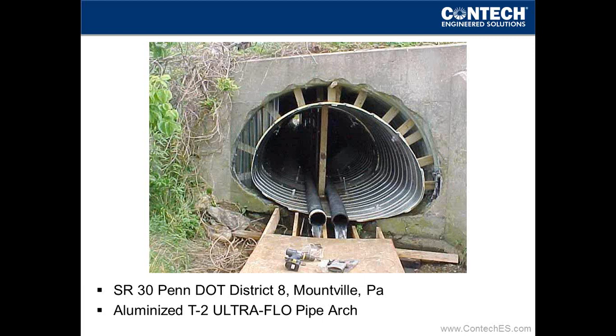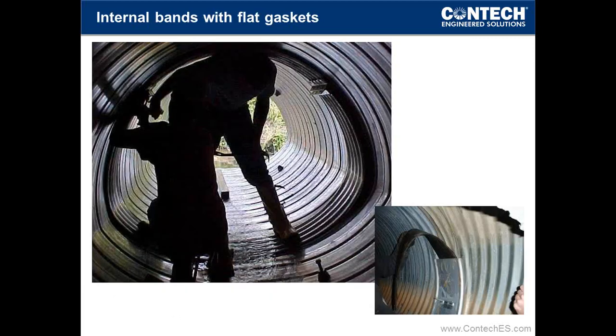Here is an example of a real live job in Pennsylvania for State Road 30, and this is a case where it was an existing pipe arch, and it needed to be relined. So they relined the pipe arch with an additional pipe arch while keeping the traffic open and redirecting the water.